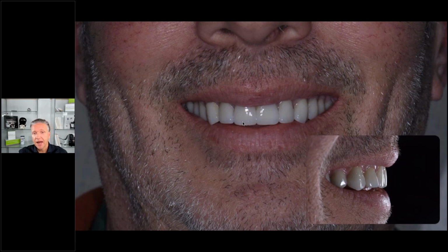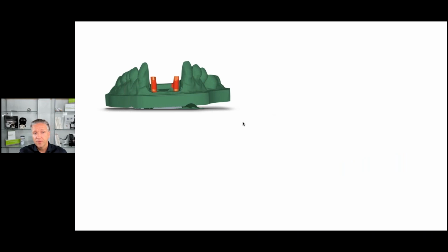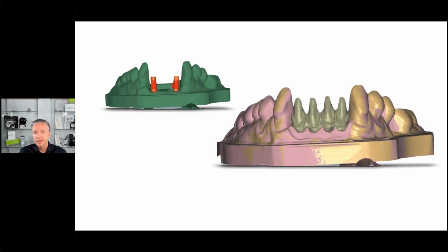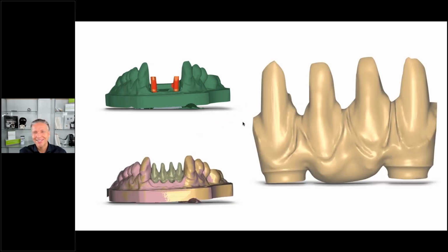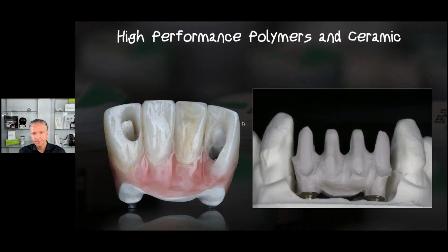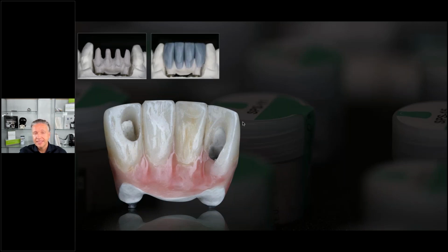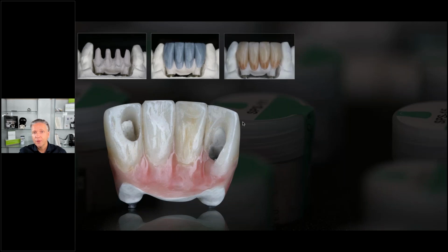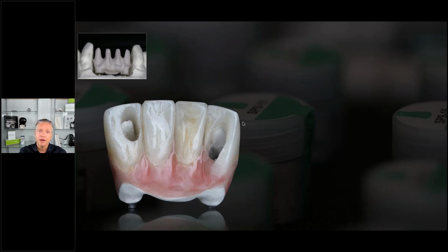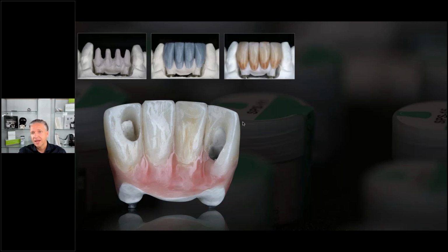Restorations like this, we decided to do here as well, a Pecton bridge with thimbles. You see that's one of my favorite restorations. Same here, we designed crowns, milled the crowns in wax, then finished the crowns, pressed the crowns in GC LiSi, bonded the crowns to the Pecton frame, and finished the restoration with composite.